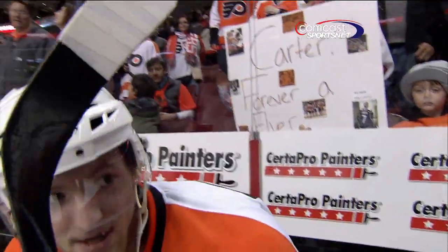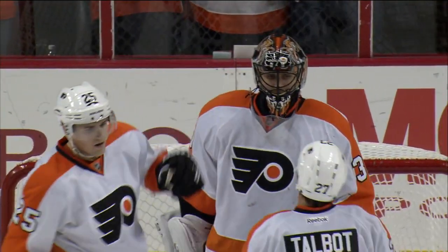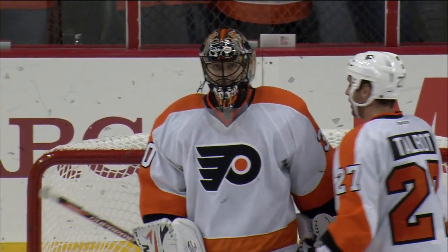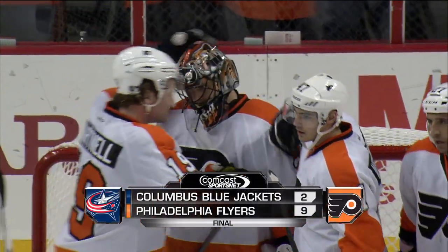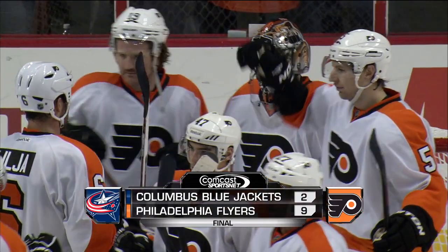Thank you. Sean Couturier, part of a tremendous rookie crop. It's part of this Flyers club. 8 rookies have suited up. Most of them have been quite impressive. Ilya Bryzgalov gets another win. 3 in a row now for Bryzgalov as the Flyers take care of business against the Blue Jackets, remain unbeaten in this building against them with a 9-2 victory.